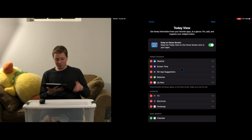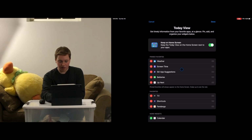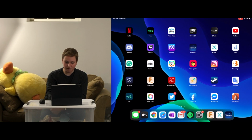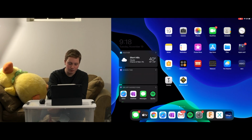It's keep on the home screen. Why am I showing you this? I don't know. It's because there's a screen recording and I'm dumb. But what you can do is unselect keep on home screen, and that means you can swipe away. So if you instantly go to your home screen and you're like, hey, I don't really need it, or you can swipe to the side and then you got it back.